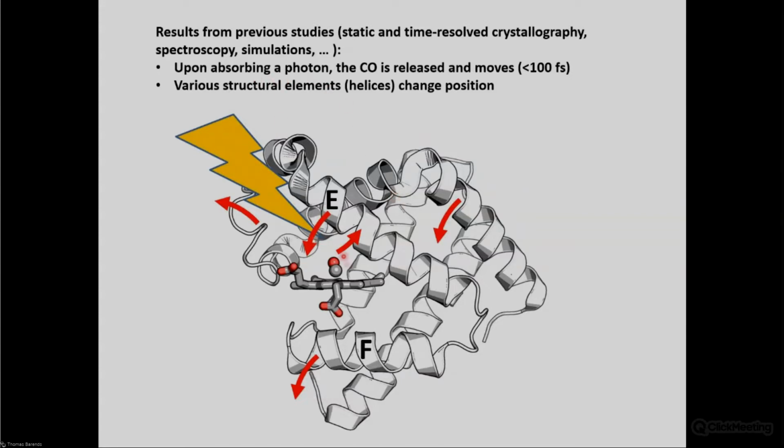Upon absorbing a photon, this CO molecule is going to leave its binding position. It's going to move to a pocket somewhere over here. And that happens in 100 femtoseconds. It's extremely fast. And then the protein starts to react. This helix over here, the E helix, moves in that direction. This helix, the F helix, moves in that direction. This helix follows the E helix. This loop moves there. We basically know what is going to happen.